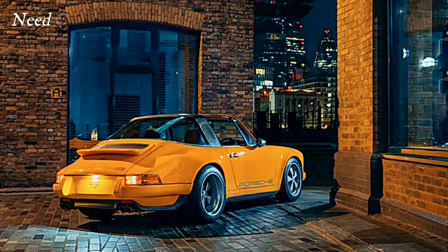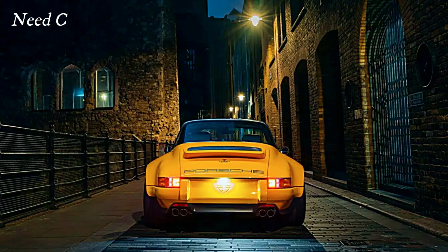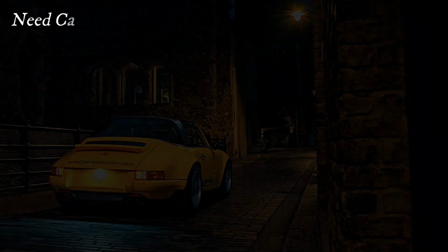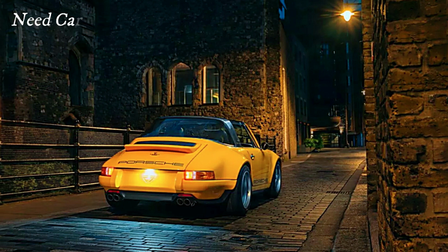This bespoke model is equipped with a naturally aspirated 4.0-liter flat-six engine producing 407 horsepower, coupled with a 6-speed manual transmission that delivers power to the rear wheels. It's more than just an eye-catcher, it's a driving experience that rivals modern sports cars.